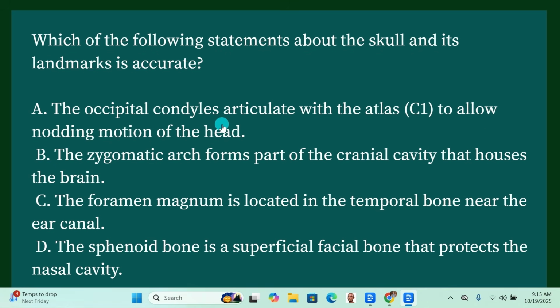A, the occipital condyles articulate with the atlas, C1, to allow nodding motion in the head. Occipital condyles? Do we have occipital condyles? I didn't go over that in this video. Well, this is interesting. Okay.